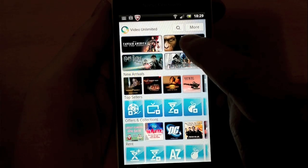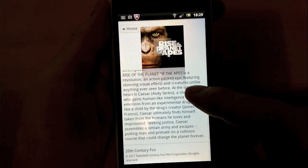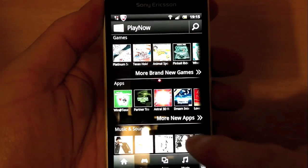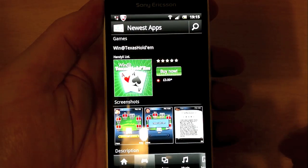For example, there's the purely commercial Video Unlimited store, if you like paying over the odds for device-locked movies, and the similar but sim-locked Music Unlimited system, which just gave an error in my case. No matter, I wouldn't have bought music that way anyway. Plus the Play Now store offering vastly overpriced low-resolution apps and games. Just say no and stick to the Android market.